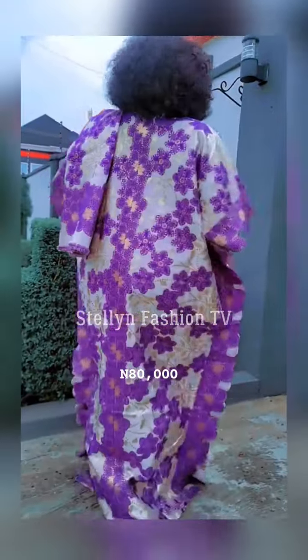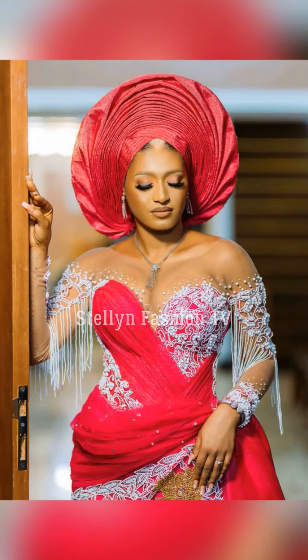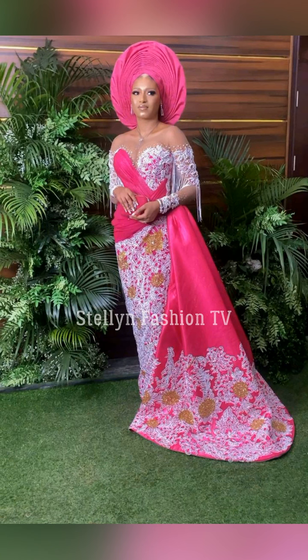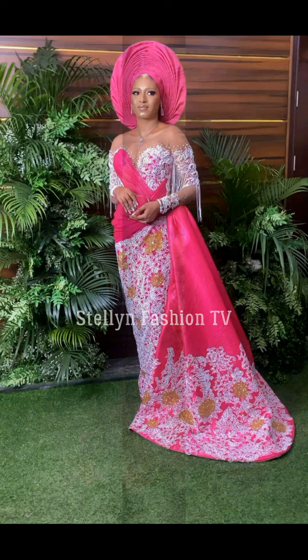Today I'll be showing you sophisticated, classy, exotic, alluring styles in lace, in Ankara, in velvet, in silk damask, in dry lace, in cord lace, in any fabric of your choice. You'll be seeing all these styles here that you can incorporate into skirt and blouse, gown, maxi gown, Iro and Buba, blouse and wrapper, Boubou, Kaftan.